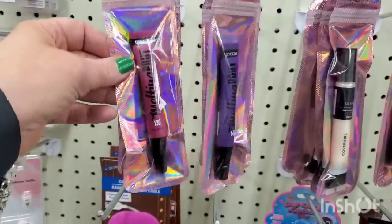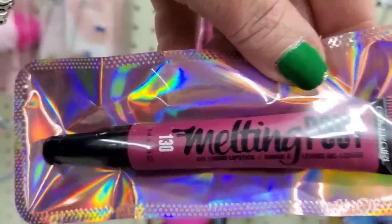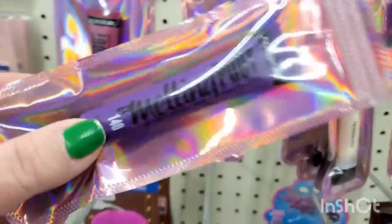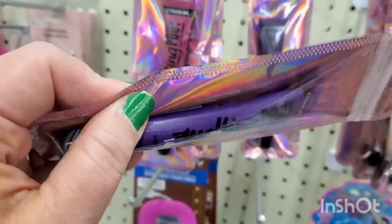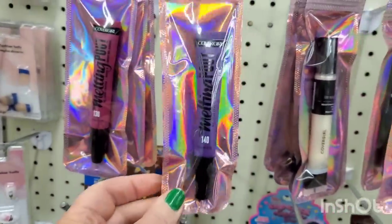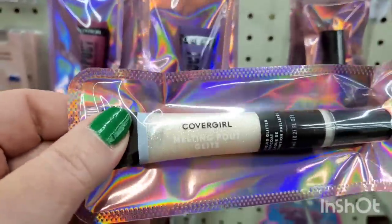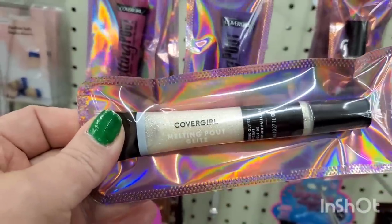Oh, these are new, guys. Look at this, by CoverGirl. We have Melting Pout in the shade 130. That is definitely new. And then we have this color in the shade 140. You can't tell what the name of it is because it's on the back side. They're all wrapped in these packages. Then we have this one, and this is really nice. Melting Pout Glitz. That looks super pretty.